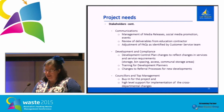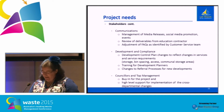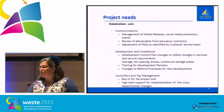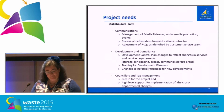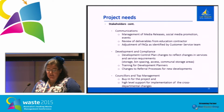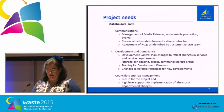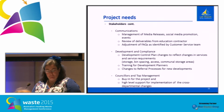Communications, media releases, promotions and events. You've got to keep across those. You need to keep your frequently asked questions up to date. Development control plans need to be changed, especially when you're bringing in a third bin, so that there's storage space going to be available for it, especially in the smaller multi-unit dwelling properties. And we needed to have special training for development planners so that they knew what requirements were coming in and what they needed to be discussing in the pre-planning meetings.